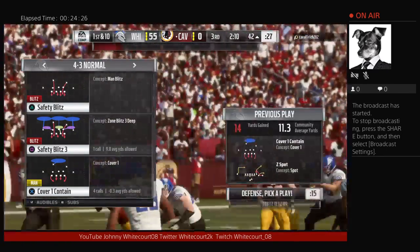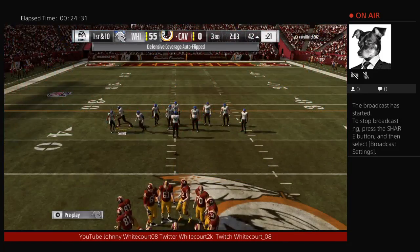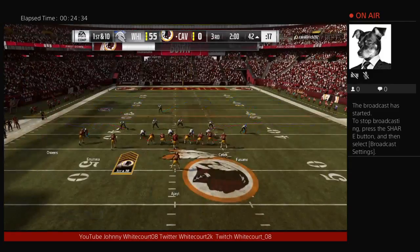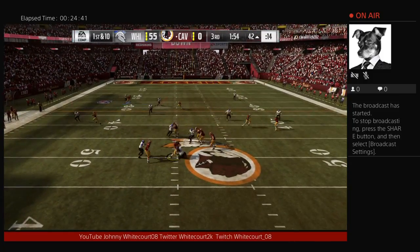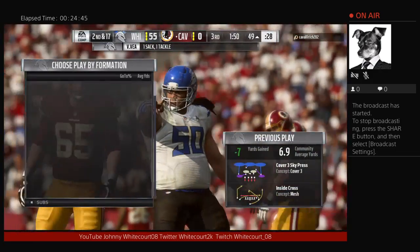And taking it across midfield and inside the 45. They call his number again. It's his 6th catch and a first down. So on the other side of the field now, it's 1st and 10 as they've got things rolling on this drive. Now he'll be wrapped up around the waist and pushed down.